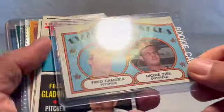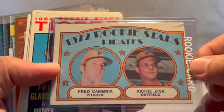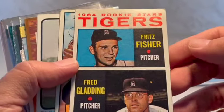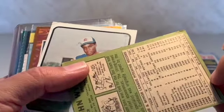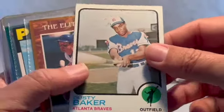We have a 1972 rookie stars, Richie Zisk there. The outfielder for the Pittsburgh Pirates is the player that I was happy to get. On this card, we have a 64 Tigers rookies. A couple of common players. I think that's 1957. Another common card of a common player.